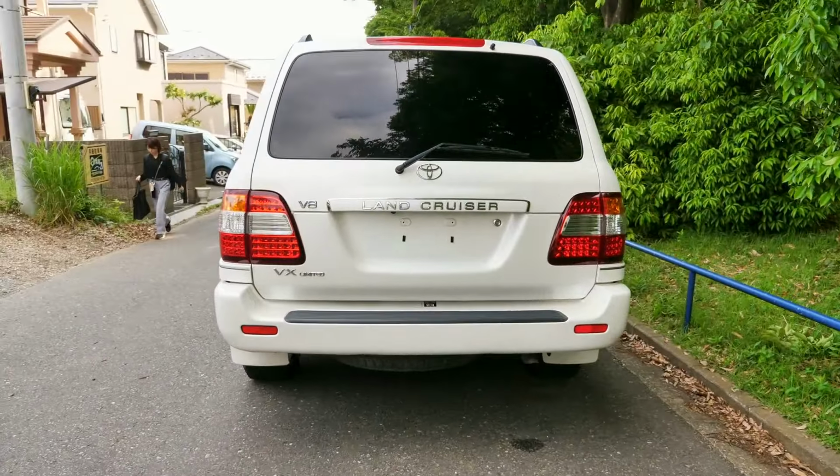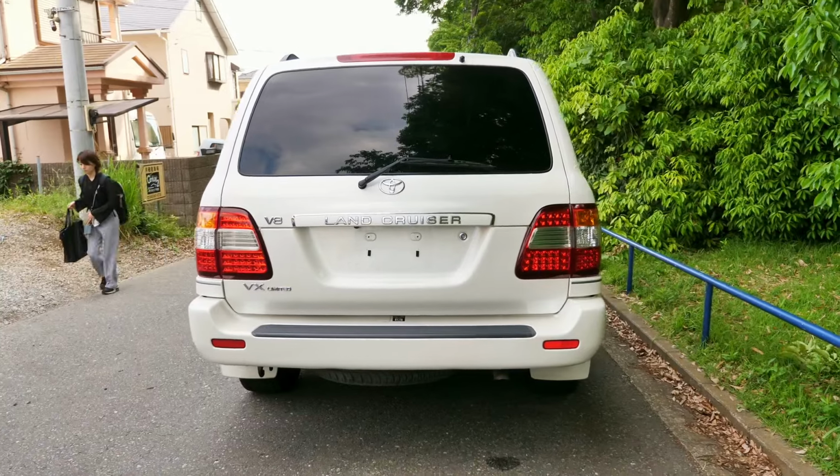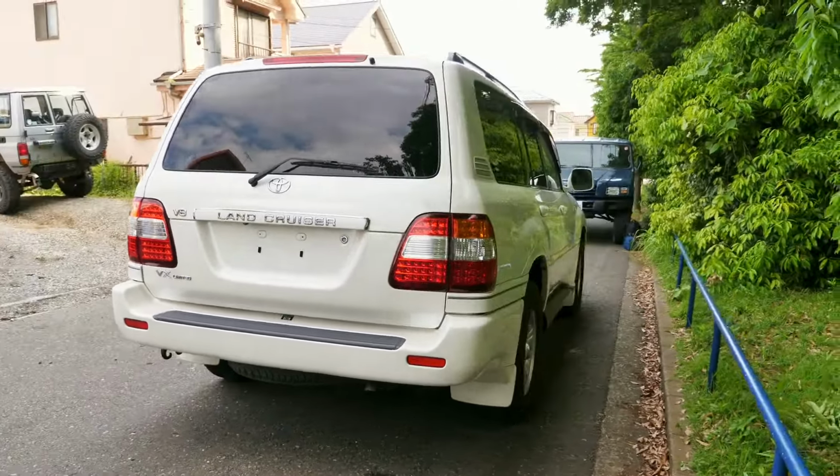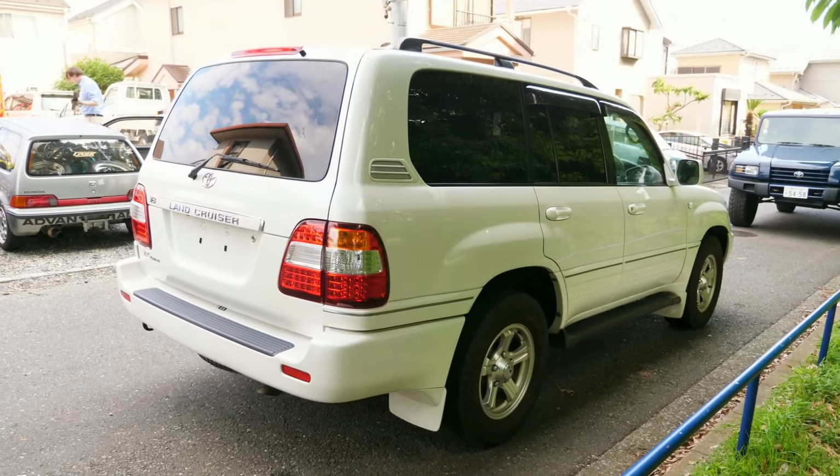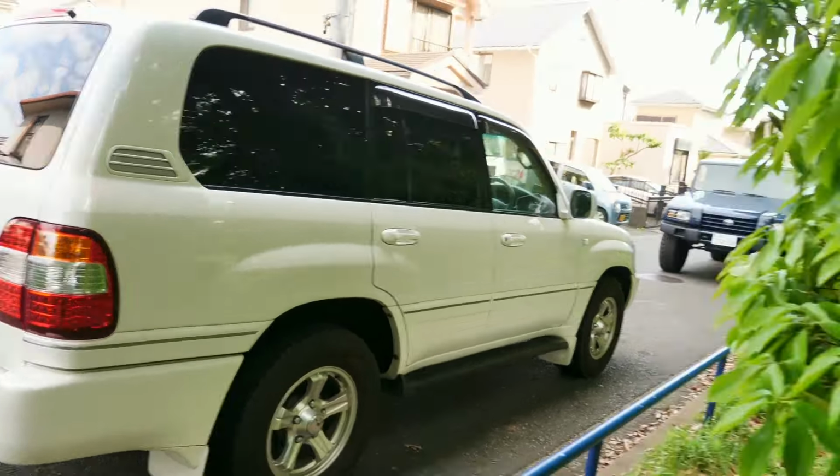Because it's a Land Cruiser, you get a nice hatch and tailgate. You can sit on the tailgate and you can drink beers, but you cannot drink and drive. Here in Japan, if you drink and drive, you're going to be in big trouble.